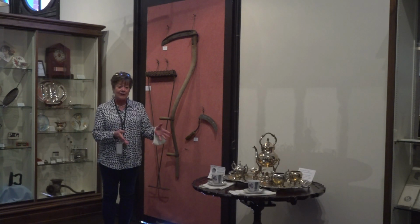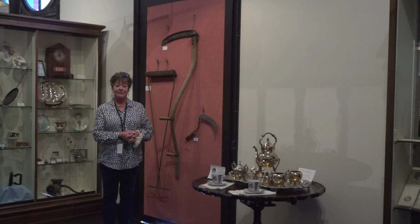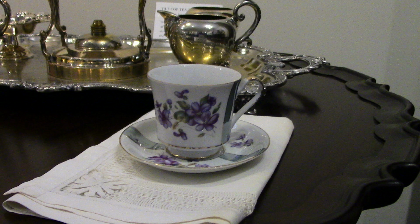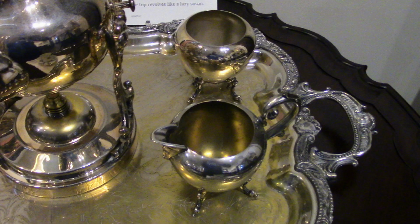We start here, we start with the teacups concept. We have a lovely silver tea service on a Virginia tilt-top tea table, and then you have a teacup and saucer with linens sitting here, so you get the essence of the lady of the house sitting down for her afternoon tea and getting ready to entertain a guest.